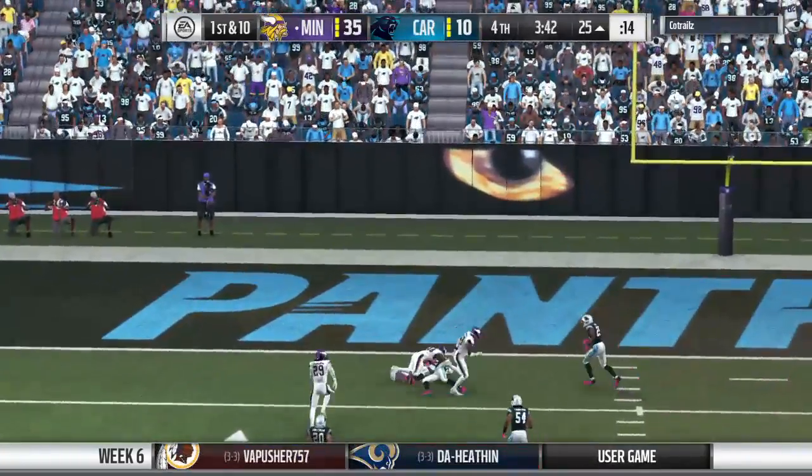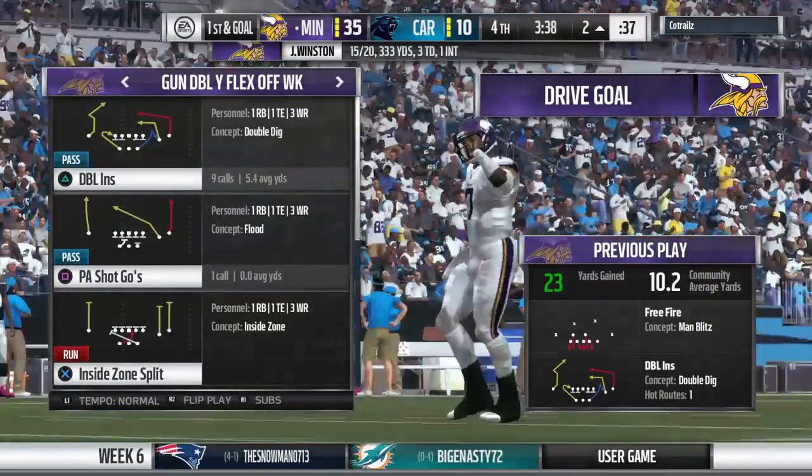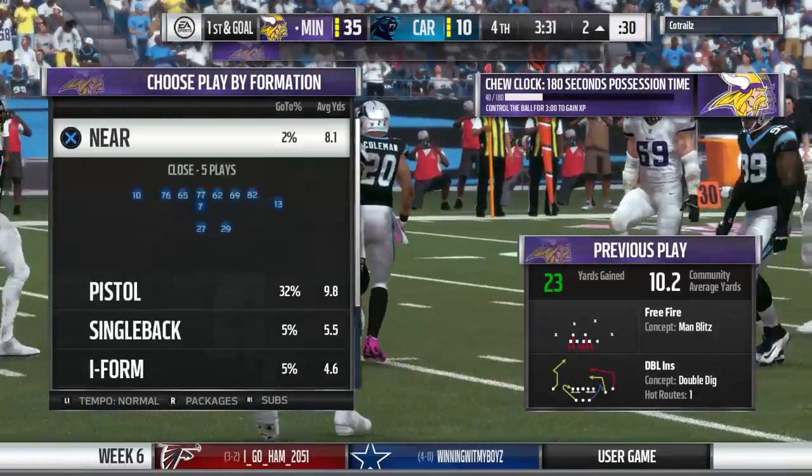Jameis to throw it. And he's got it. Got his man on the end route. Complete. It goes as a pickup of 23. And the Vikings are going to have it now, 1st and goal. Nice play, baby. Nice play.